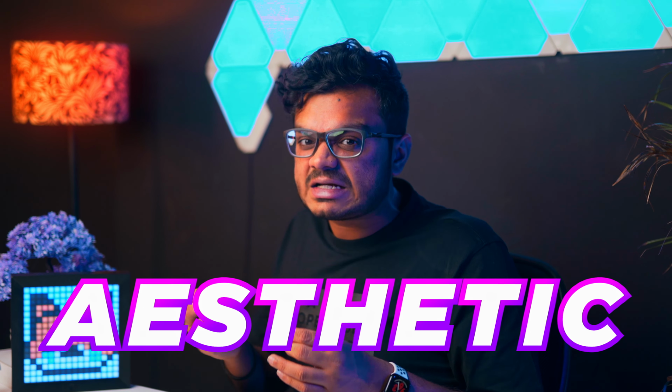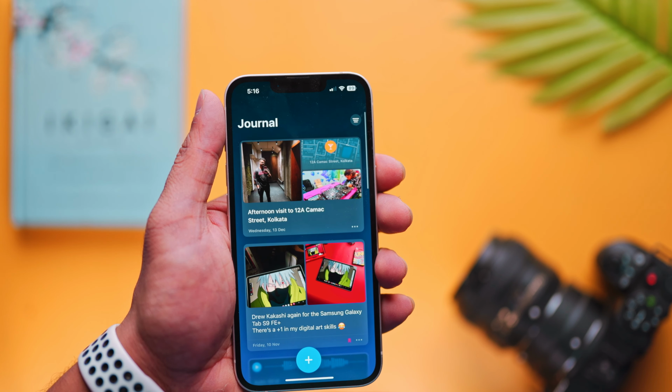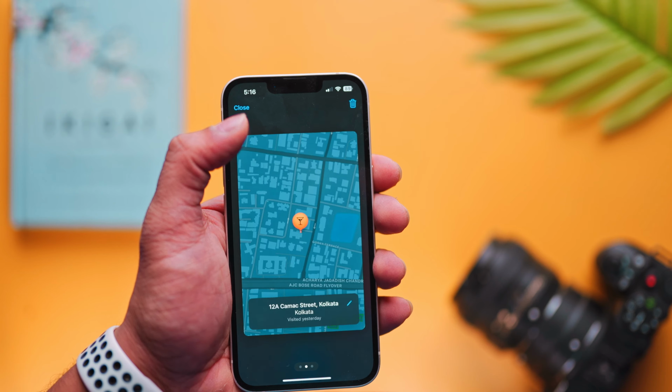But if you are someone who is lazy to journal and needs some motivation and aesthetics to keep you going, then Apple Journal surely is a better choice for you. It will be very similar to your Instagram feed. The different prompts will be very useful for you.